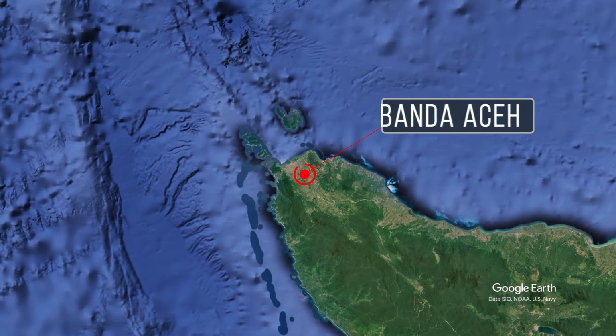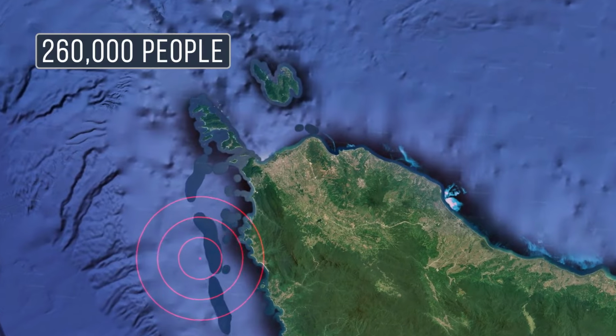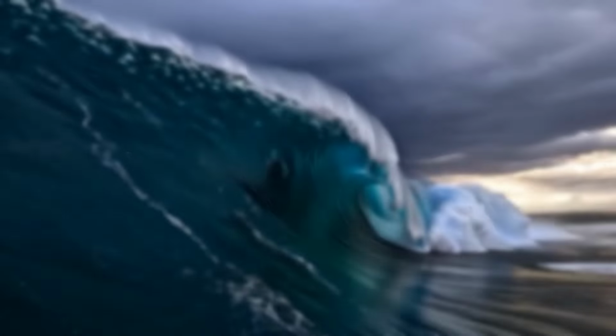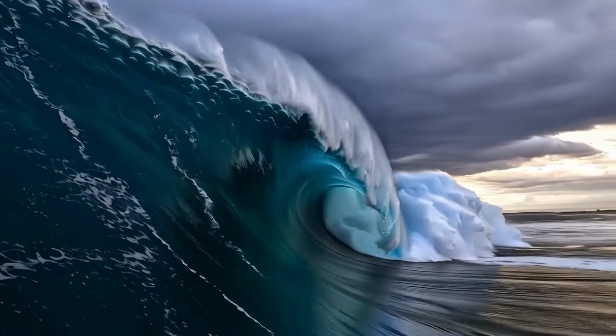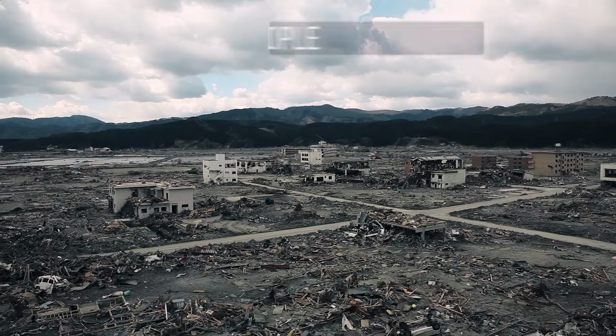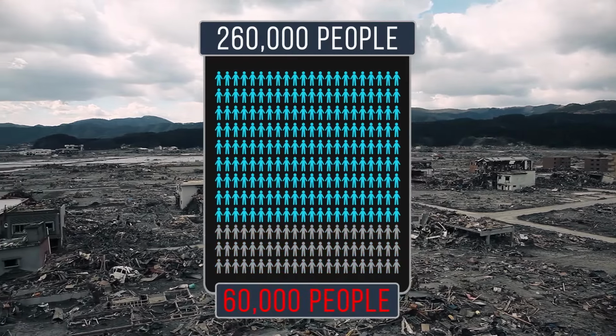The city of Banda Aceh in Sumatra, Indonesia, home to 260,000 people, is the closest to the earthquake's epicenter. In less than half an hour after the quake, huge 10-story tall waves crash into the city. More than 60,000 people lose their lives immediately. The destruction is so severe that almost no one in its path survives.